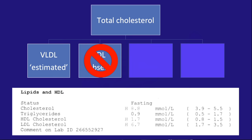So then, we use these assumed values to calculate our LDL. So is it any wonder that accuracy is not always guaranteed? At least the HDL's measured. Now, one alternative to all of this guesswork would be to centrifuge the sample and actually measure these particles individually. And that's what I often do.